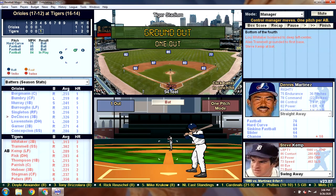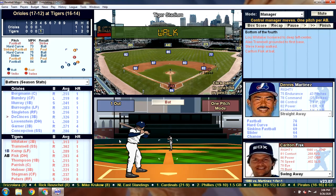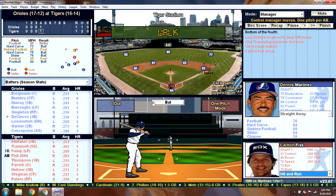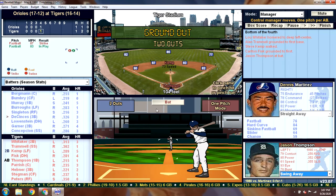Trammell's going to ground out to first for the first out. And Steve Kemp will take a walk. Nice. So let's hope that we can move him along. You know what? I'm going to hit and run and see what happens there. Nope. I'm just going to ground out to first. That'll move Kemp to second.